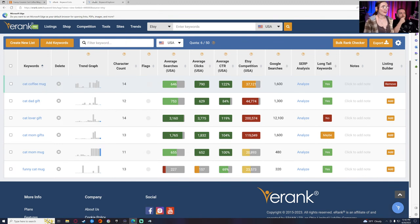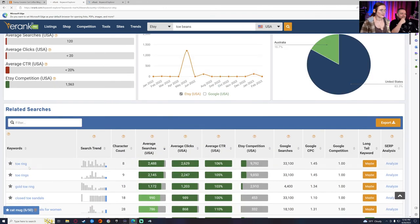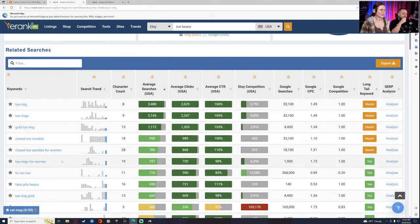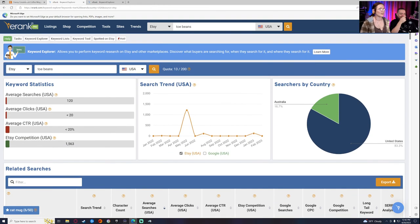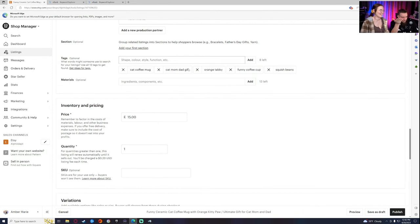Toe beans. That's actually one that might be worth checking. Toe might give us some weird stuff too. Toe ring, gold toe ring, closed toe sandals, fake jelly beans. It's all the same stuff. Camel toe beans. Good job. I told you. Squish beans. And I'll go ahead and add toe beans in there as well. You said lol, dirty fur baby.